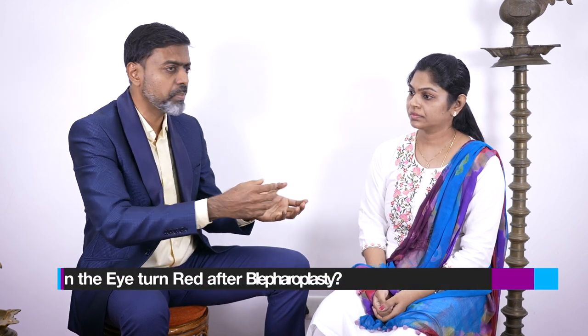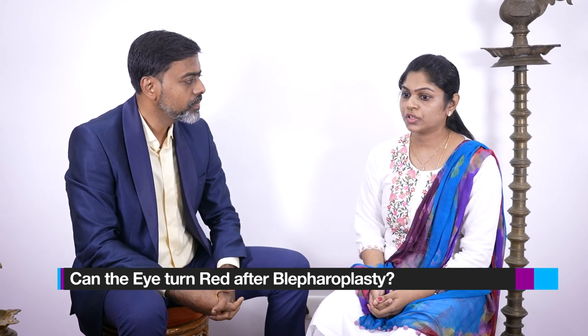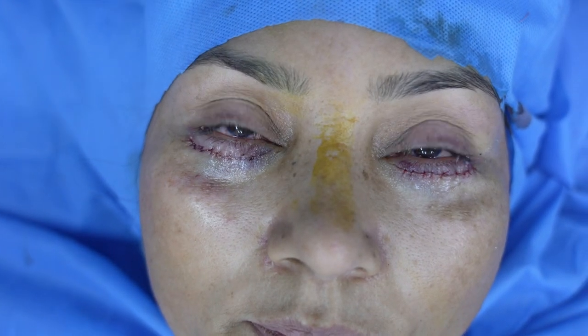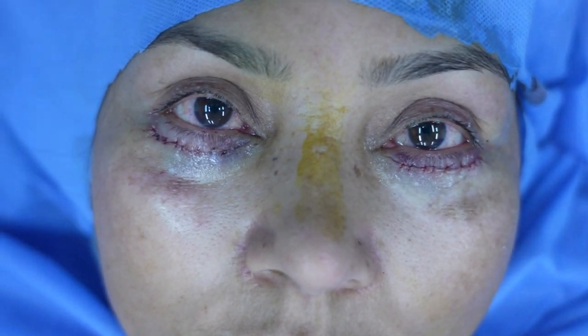So what do you think are the rare complications or something that can occur with this? Can the eye turn red, for example? And if it does happen, then what do you think they should do? Yeah, is it something to be alarmed? Yeah, that is very important, because immediately after surgery, you will get minimal redness, like we used to say subconjunctival hemorrhage, and little bruise and swelling below the lower eyelid. But everything is temporary. It will go off within 5 days. Maximum 7 days it will go off. After that, everything will become normal.